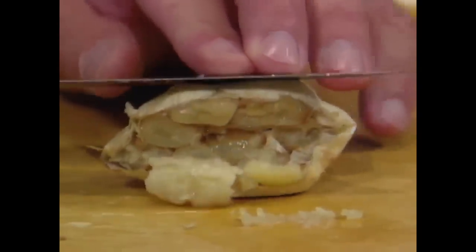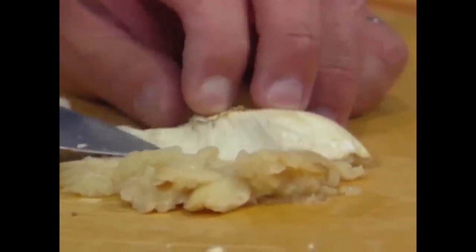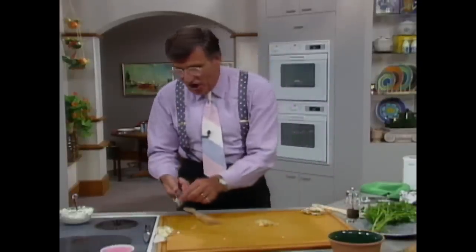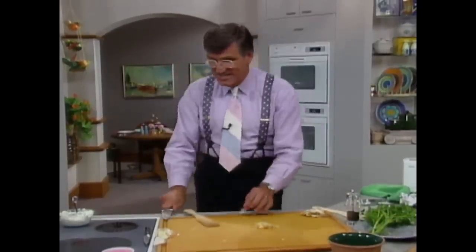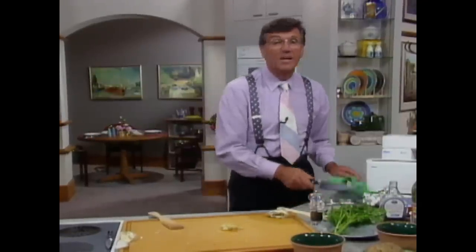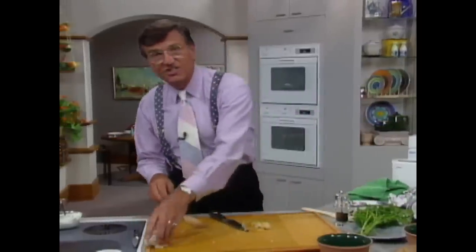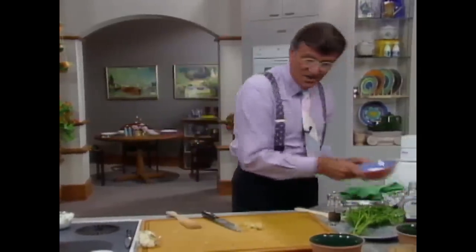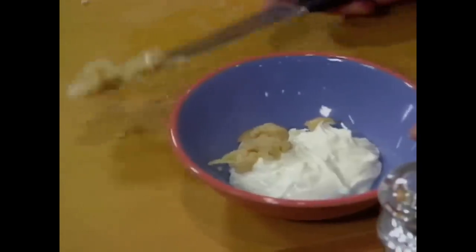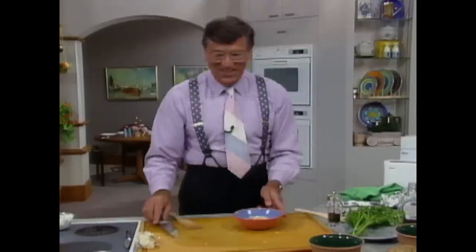Just press it down hard like that, and look what happens. It squeezes out into this fine pulp. Look, and I can almost hear the intake of breath. Come on, Graham, you're joking. I'm going to smell from here to kingdom come. Not at all. This has the most incredibly light texture to it and taste. So you just take that, which is about 2 tablespoons full of garlic pulp, and just whack that into the top.